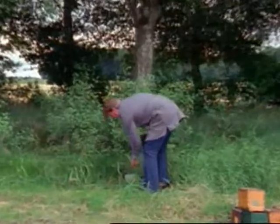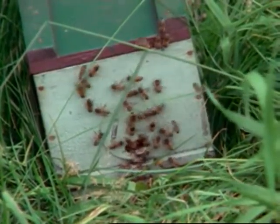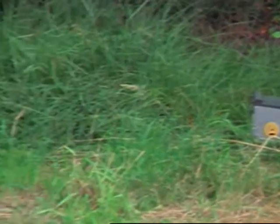The sealed nucleus boxes are set up in the open 3 days after they have been filled. When the larger of the 2 escape openings has been unstopped, the young queen can fly off on her mating flight. The spacing between the boxes makes it easier for the bees and their queen to find their way back to their own place.